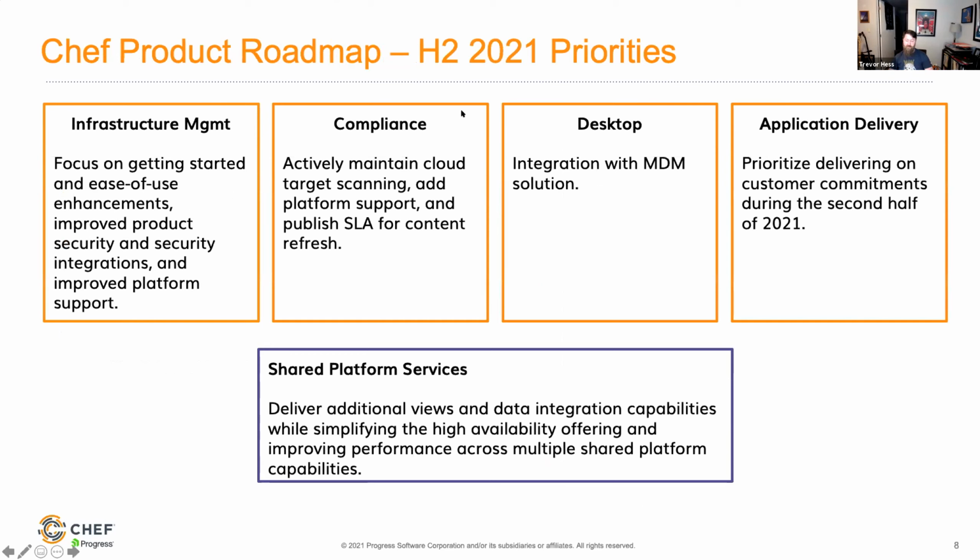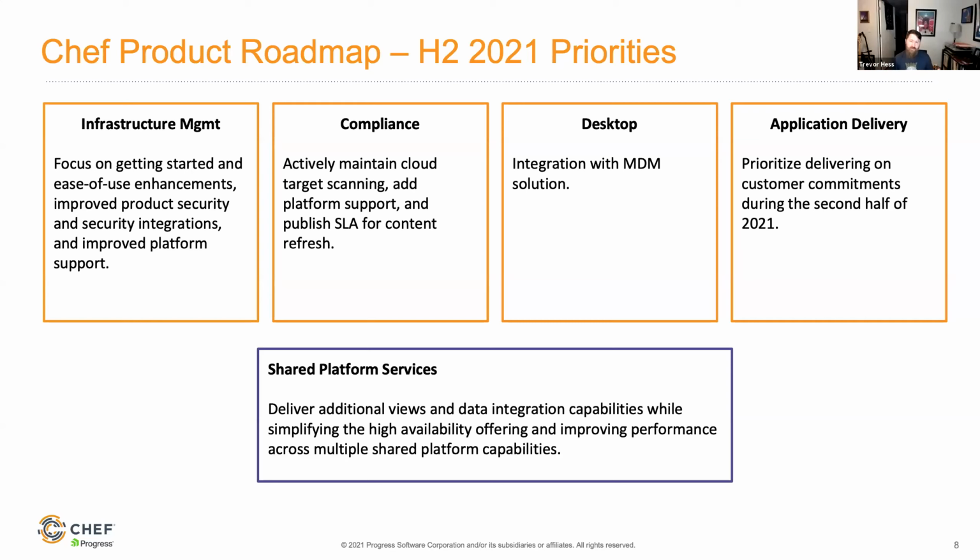I'm Trevor Hess. As Prashant mentioned, I'm the product manager that sits over infrastructure management, app delivery, and our marketplace offerings. So let me go ahead and share my screen, and we'll talk a little bit about what our priorities look like for the second half of this year. So in the land of infrastructure management, which is the classic world of Chef that you may be familiar with from before, this is where we do our infrastructure as code work. We're putting a lot of focus and effort into ease of use enhancements, improvements to our overall security and security integrations, and expanding our platform support.